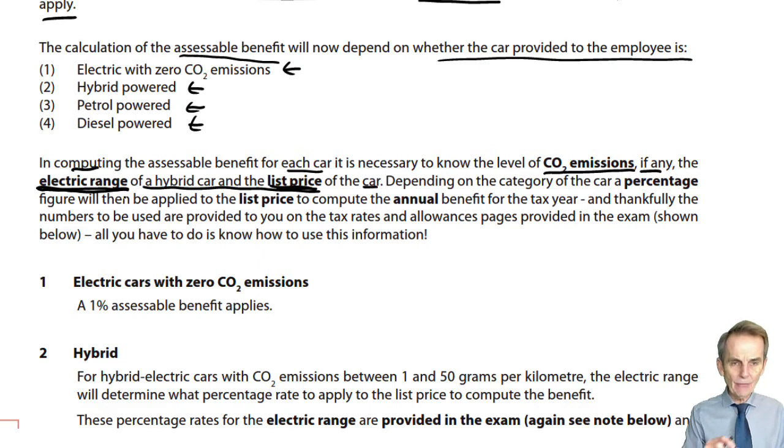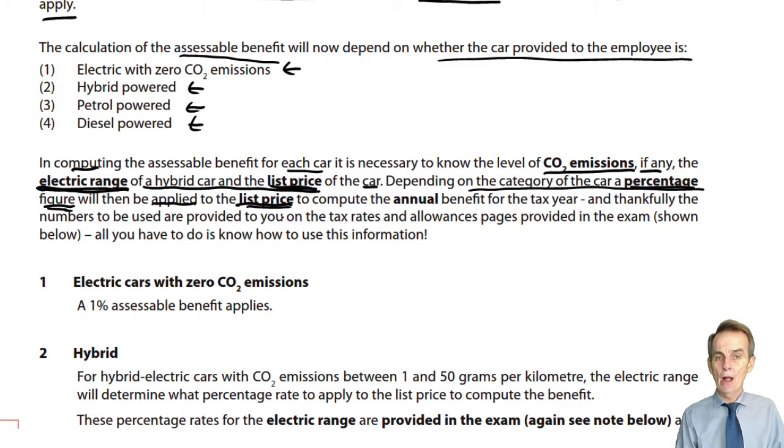Now here there are different levels of electric range, and thankfully, again on your rates and allowances page, the percentage that will apply, a percentage used to determine the assessable benefit, we'll see in a few minutes' time, but all of that information is provided on your rates and allowances pages. Depending on the category of the car, a percentage figure will then be applied to the list price. So we'll determine a percentage directly from the table provided if it is a zero emissions car, all electric, zero CO2 emissions, or if we're talking about CO2 emissions between 1 and 50 grams per kilometre for a hybrid car. There it will be go directly to the rates and allowances information and pick the percentage from that.